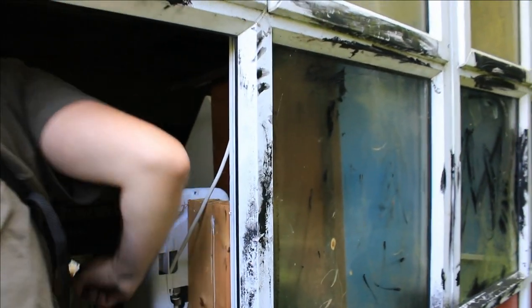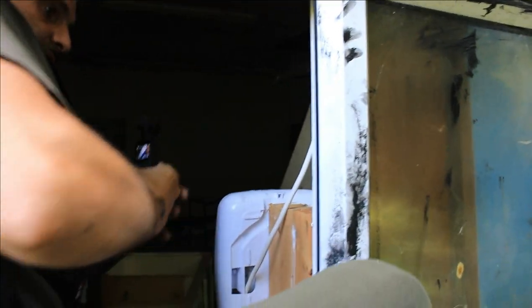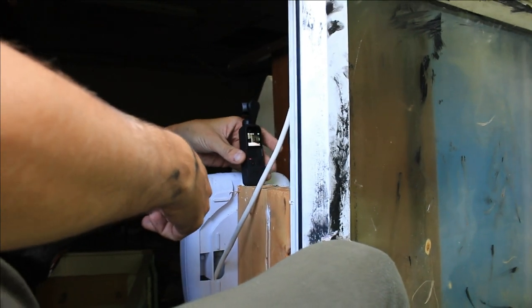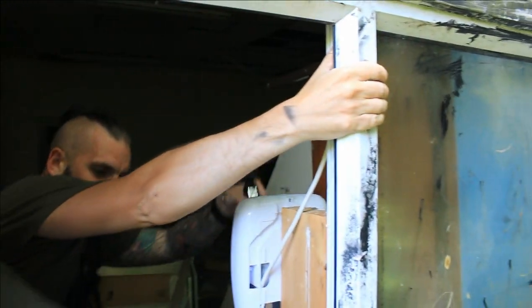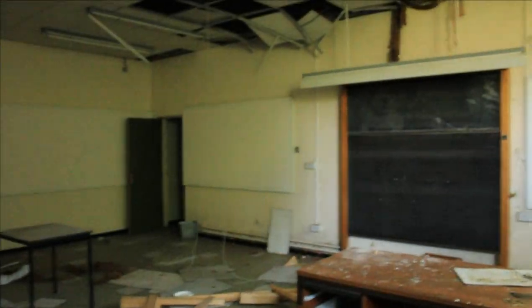That was a bit easy, mate. You're right to check, innit? Go on. Do you want me to pass it to you? You got it? I don't want it falling off. Mate, as if we just got in here. Can you grab that? Do you mean to go and check before you jump in? No, I'm jumping in.